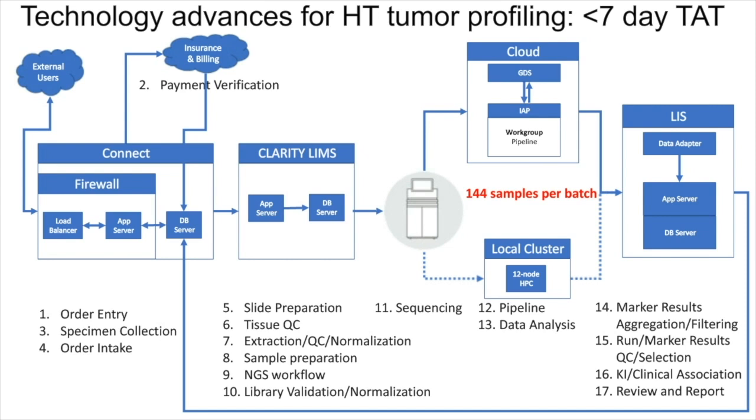In our case, we have 4 different solutions, one starting on the left side called Connect that handles all the order entry, specimen collection, payment verification, and order intake functions of the laboratory, that then message those order entry informations to a LIMS system where we do all the laboratory work such as slide preparation, library preparation, and sequencing. And then we move the data from the sequencers into either a cloud or a local environment for high-performance pipeline analysis. We are running currently 144 samples per batch, 72 DNA and 72 RNA paired samples in a run. And all that data then moves from the pipeline into our laboratory information system for marker annotation, filtering on quality metrics, and clinical association of trials and therapeutics. In that state, the sample reports are reviewed and signed out by the pathologist.